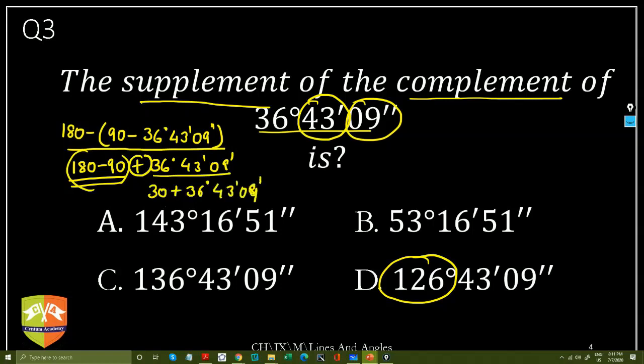Sir, 92 to 36 degrees 43 minutes. I'm sorry? Sir, it's 90 degrees, right? 90 plus 43. No, no. I was just giving you an example. So adding a few integers to this will be much easier than subtracting it. Right? Okay. So hence, this is the answer.